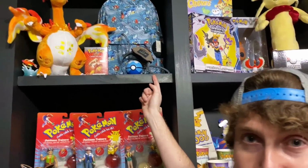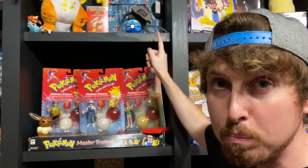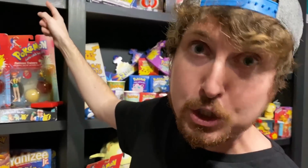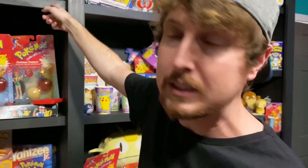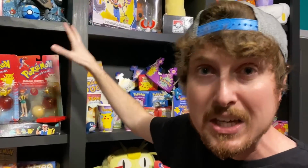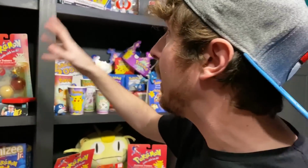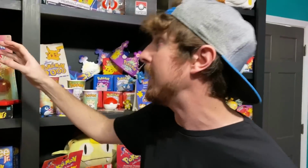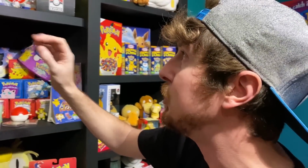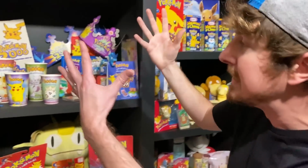This right here, when I got to go to the Detective Pikachu premiere in LA, at the Pikachu after party, they handed out these little ears that light up, and I honestly really love that item. It's one of my favorite items. I attended it with Super Duper Danny, one of my most amazing friends in my life, so that's a great memory that I cherish. Come over here, we see Burger King.